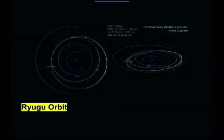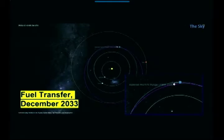This image here from JPL shows the asteroid Ryugu as the white ellipse. As you can see, Ryugu has a near-Earth perigee and a near-Mars apogee. Because the ASM Corpus will be constructed from the asteroid Ryugu, it will have the same elliptical orbit. Once fully constructed, we'll begin an orbital transfer. Now, an orbital transfer is dependent on a delta V of 2.5 kilometers per second. This requires an enormous amount of fuel.